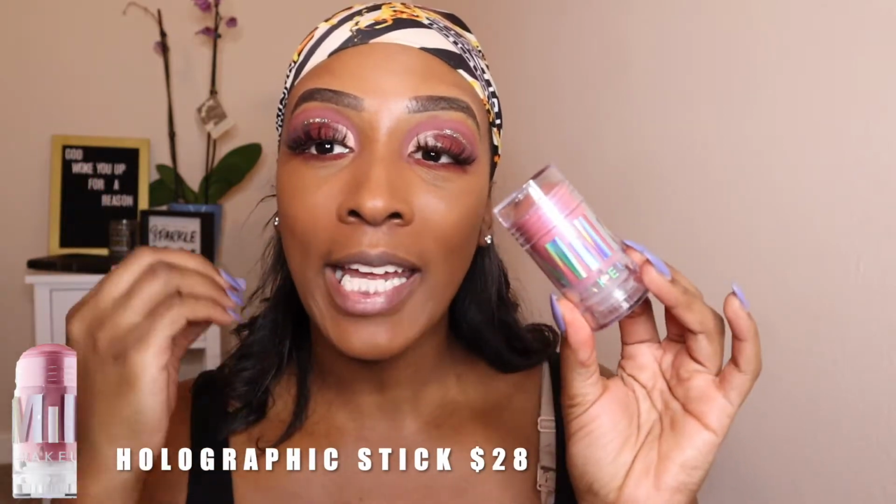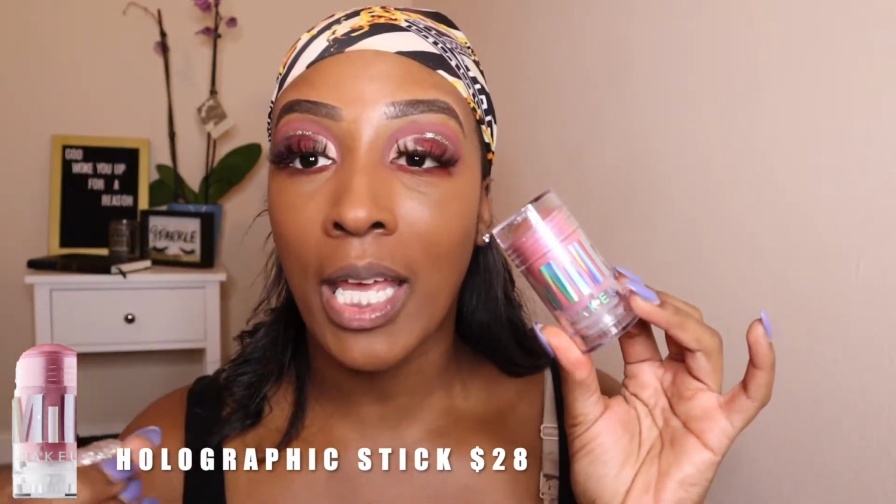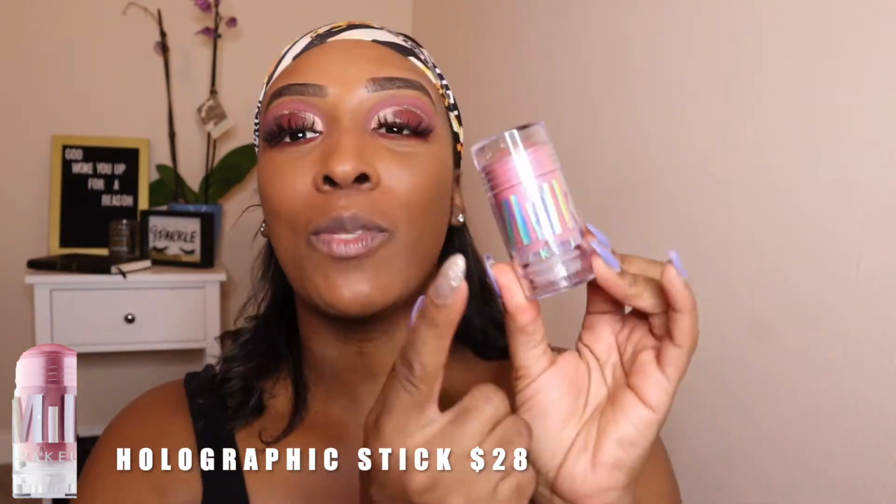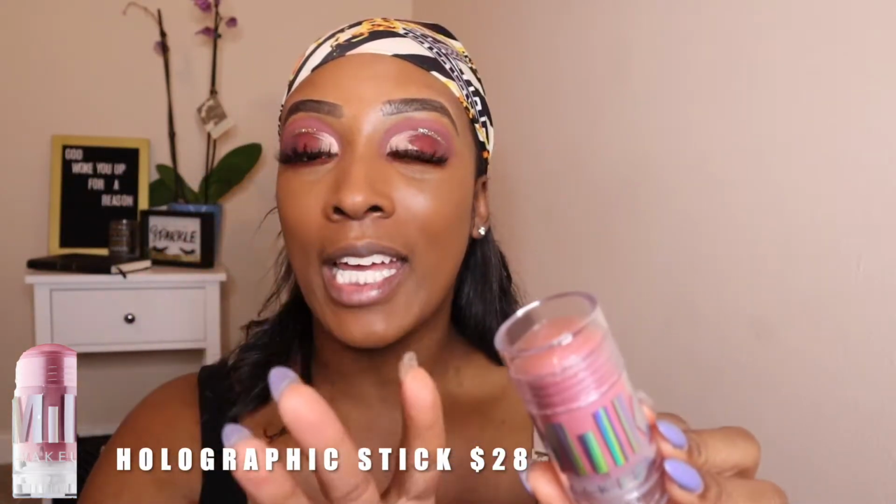Right now, I'm actually going to fill in my cheeks a little bit, just to give a nice little color to match my makeup and my eyeshadow. This is by Milk Makeup, you guys. This is a clean company as well. This is a holographic stick, and I got it through a subscription, but I never used it. So this is what it looks like. It's really pretty. It really is a pretty color.